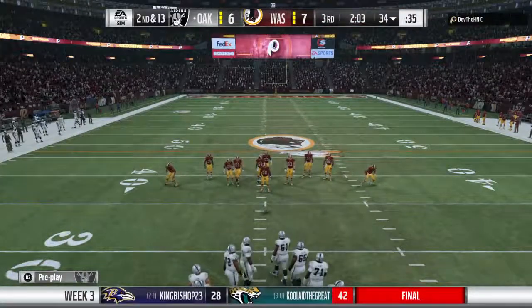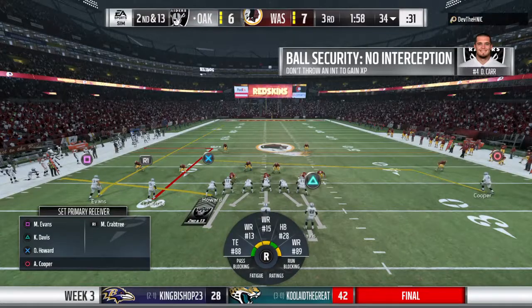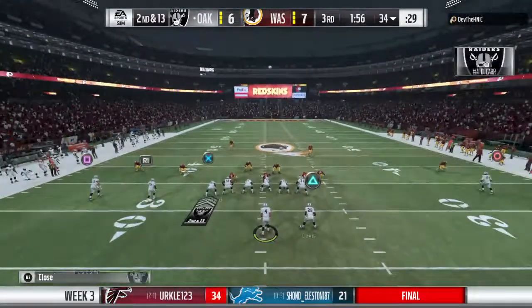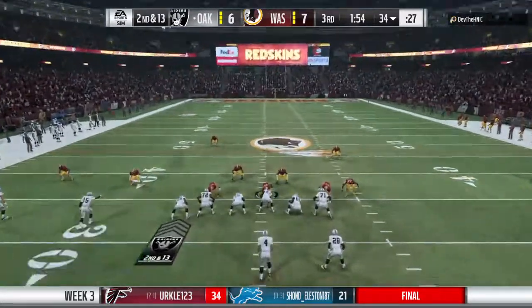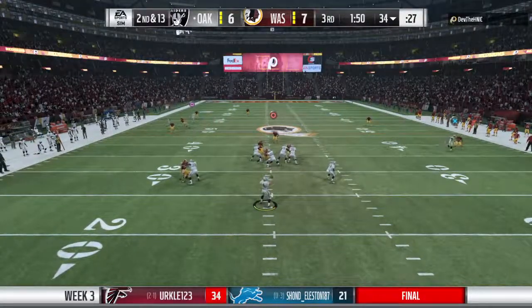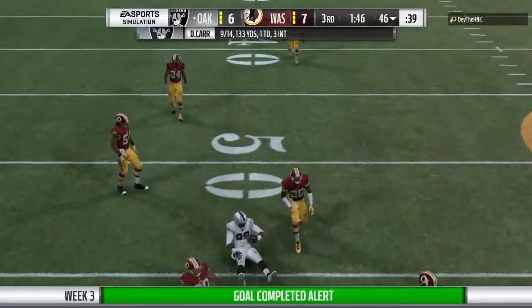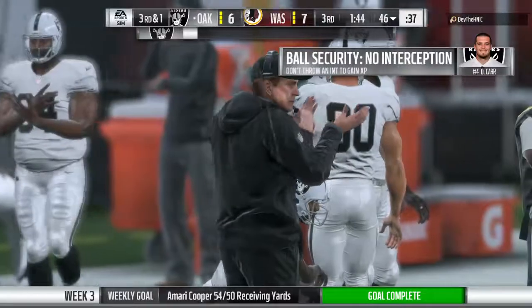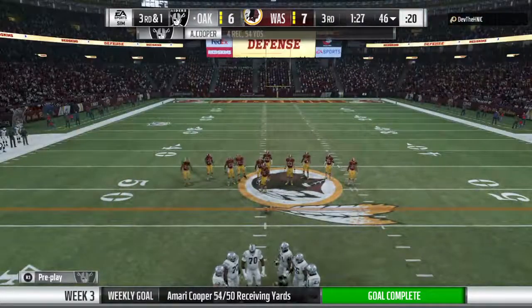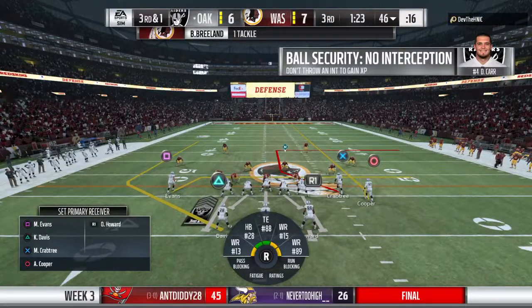Second down and a little ways to go here. 2nd and 13. Operating from the gun, Carr. On the crossing route, he hits his man, Amari Cooper. And he'll be taken down at the 46-yard line. A good pickup there, 13 yards as they get closer for 3rd down.